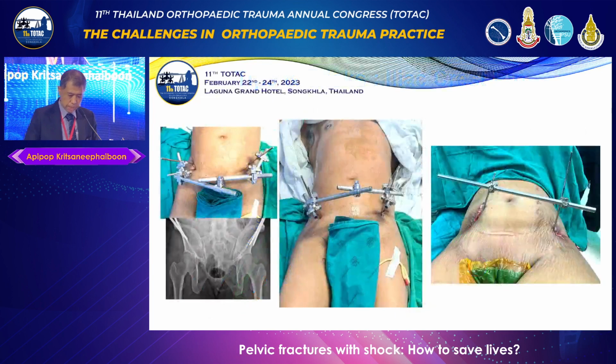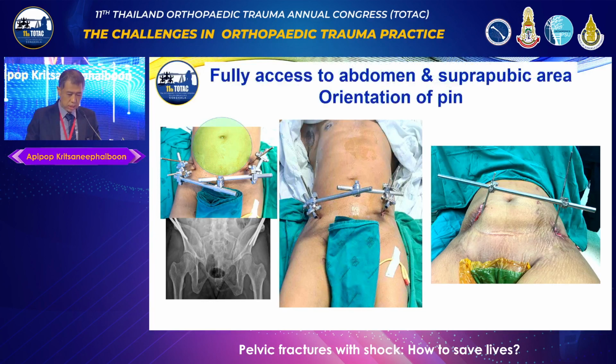Another thing to confirm is that the shape of the pelvis is like this, so the direction of your pin should follow the shape of the pelvic anatomy. When you look at the right-side pin from the foot of the patient, you see that it's not in the right orientation. So this pin is not in a good position. It always goes out of the bone.